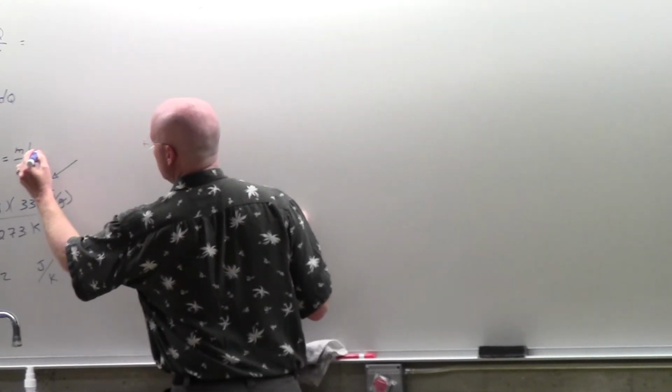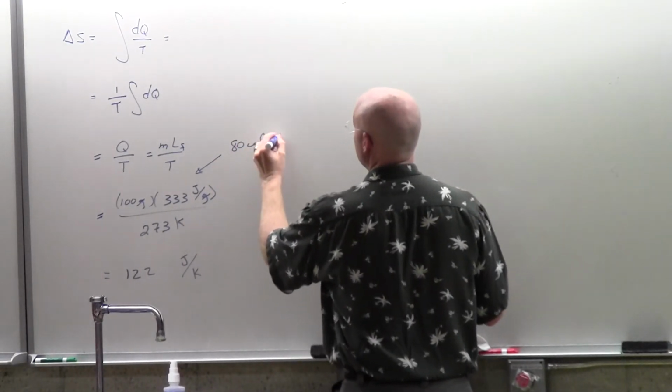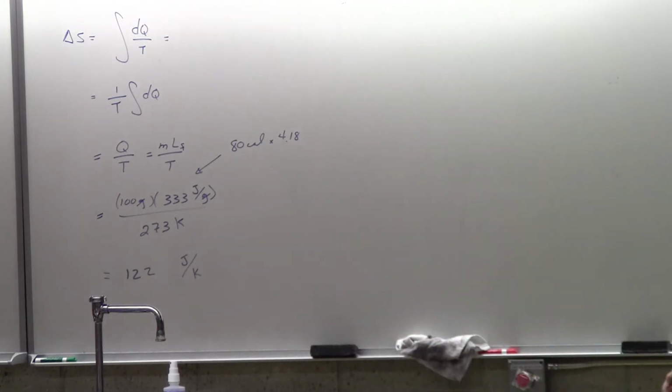That's the latent heat of fusion, which is 80 calories. Yeah, it's 80 calories. 4.18. Oh, yeah, that's right. Yeah. So you're ignoring the decrease of entropy of the environment? Oh, I'm going to add the environment in a minute, yeah. But at this point, yes, I'm ignoring the environment. I'm just looking at the ice itself.